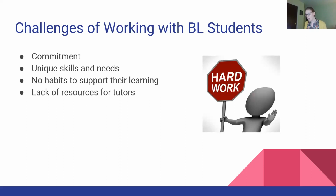So if you work with basic literacy students, these challenges will be familiar to you. And these are challenges specific to working with basic literacy learners that don't necessarily apply to English language learners. For example, these students are more likely to drop out of our program after just a few weeks of instruction. They have unique skills and needs that make group instruction challenging. Many do not have established habits or a support system in place for their learning.